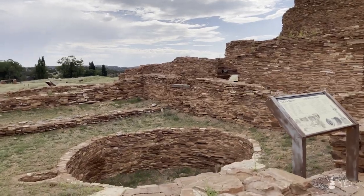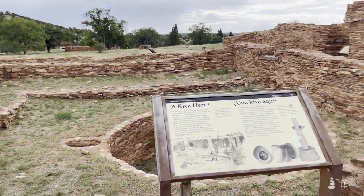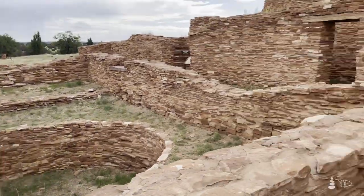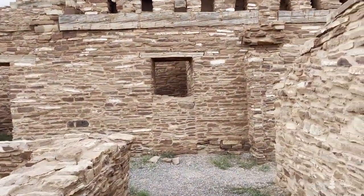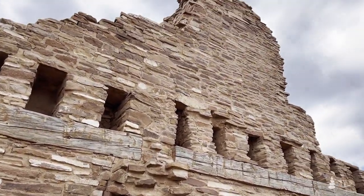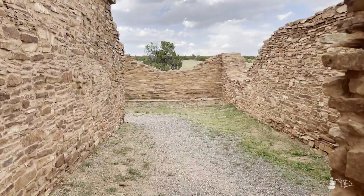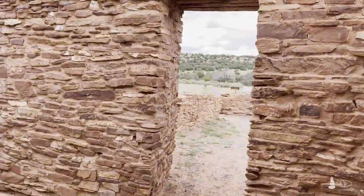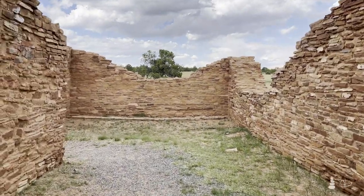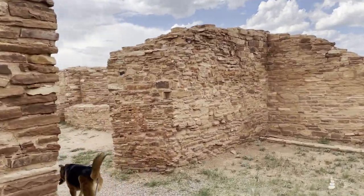You can see here that there's a Native American kiva, which is kind of a spiritual place for ceremonies and things like that, and it's kind of built into the Catholic Church here, so it's really a melding of different cultures. And there are also dwellings, and like I said, it's more of a village place with a Catholic Church built into it than just a mission by itself.